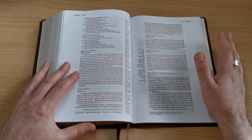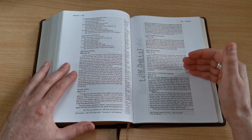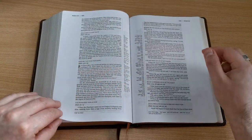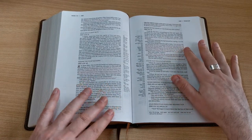I understand, that's no problem whatsoever. But for a Bible like this that you're going to be using for this purpose, red letter, in my personal opinion, is a mistake. You should have used just a plain black text for this type of edition.